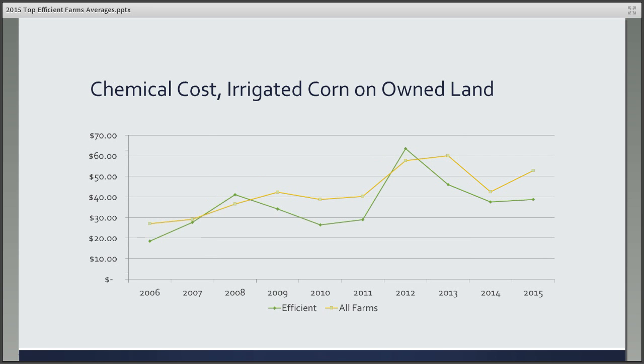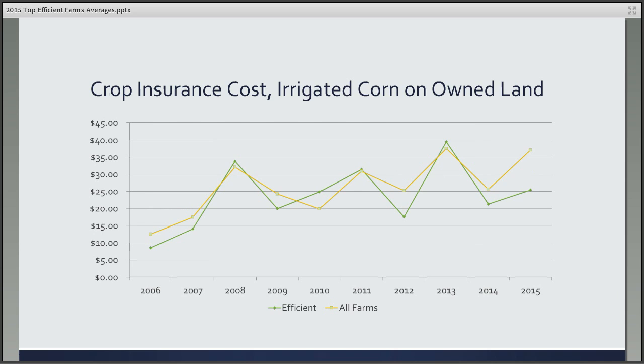See the same thing here with chemicals. We've seen that number just a little bit lower, but kind of bouncing around with that top efficient group and the whole state group. Crop insurance, I'm not sure we can draw any conclusion that the efficient operations are doing anything dramatically different. A couple of years, 2012, 2014, 2015 certainly see some pretty big gaps, but 11, 13, and 8, all those years are pretty much the same.